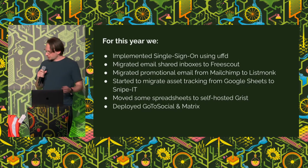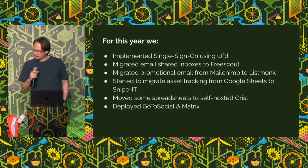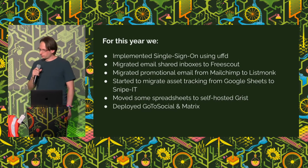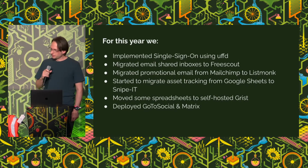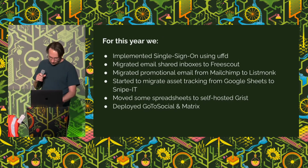We've migrated our asset tracking, which was in Google Sheets, and we've moved some spreadsheets to our self-hosted Grist instance, which we only deployed 2 months ago or something, and now everybody loves it. We are massive fans of Grist. It's like spreadsheets, but with Python. And then we did GoToSocial, and we did Matrix, and now we have way too many things.